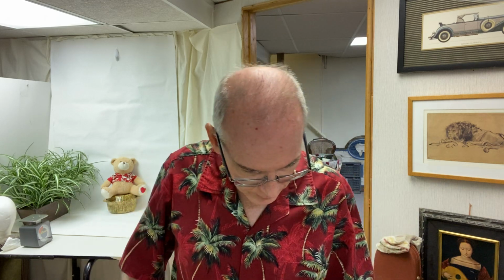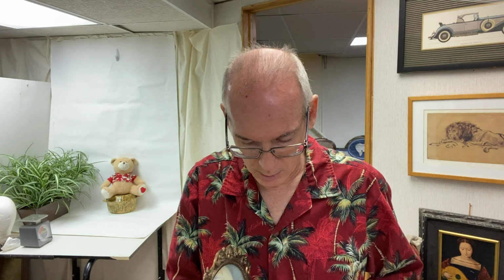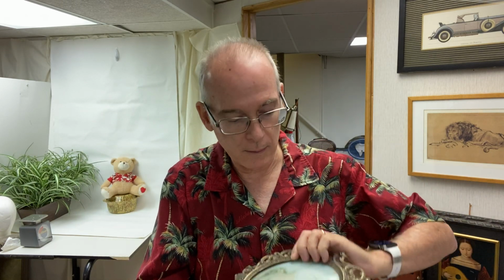And then, let's see. So there were 3 sales I went to. That was kind of the middle sale. At that sale, I also picked up these 2 frames, vintage frames. This one's coming apart. As you guys know, I lot these up and sell these in lots of 4 to 6. Do really well.